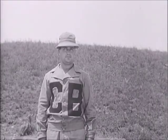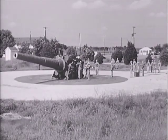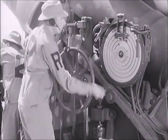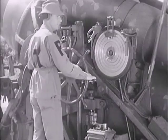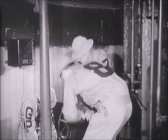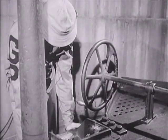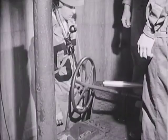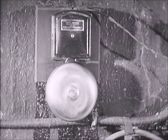The chief of breech commands, elevate! The range setter elevates the gun. He lays it for the range posted on the display board and calls, Range set! The gun is traversed at the same time by numbers 7 and 8 under the direction of the gun pointer. The gun pointer sees that the gun is laid on the azimuth sent from the plotting room. He calls, Azimuth set!